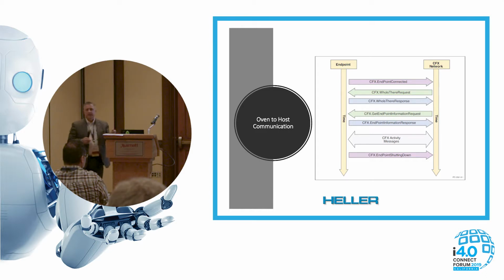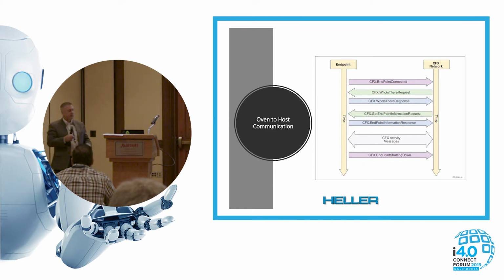I give the line information, the machine information, all of that, and then I'm ready to have activity back and forth. Load a profile, download a recipe, provide data back and forth, whatever, and then at the end, hey, I'm shutting down, fine. So the point of this slide is to say, it's a very simplified process. The idea of CFX was to make it easy. It was a KISS principle approach, and to get you the data you need, but not overwhelm you with the implementation.